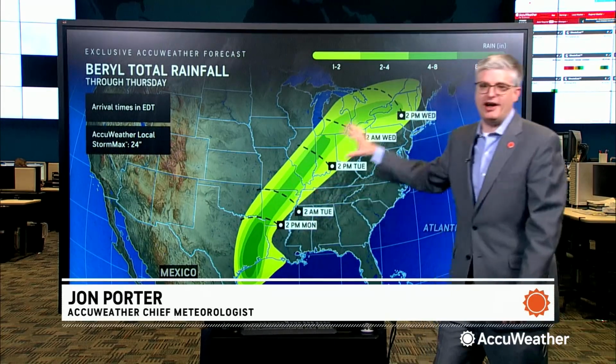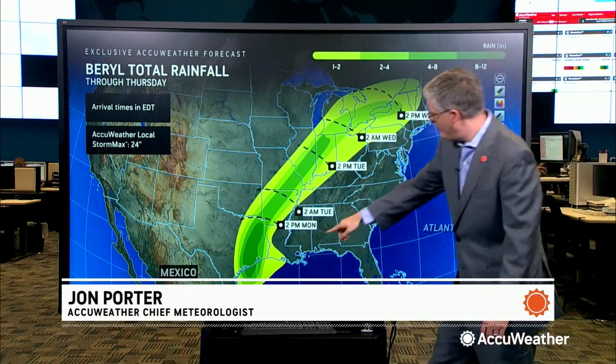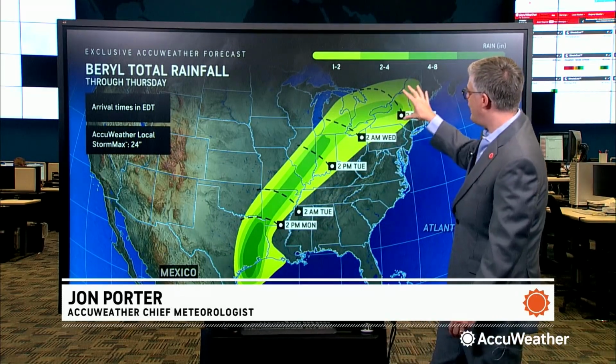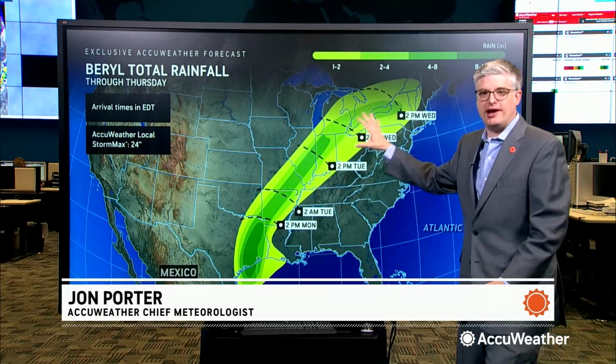Look at how much of an area, some 1,600 miles away from where Beryl made landfall. We're talking about the risk for several inches of rain and flooding concerns up into the Ohio Valley, Great Lakes, and even the Northeast later this week. So don't let your guard down on this storm. Lots of risks to come over the coming days.